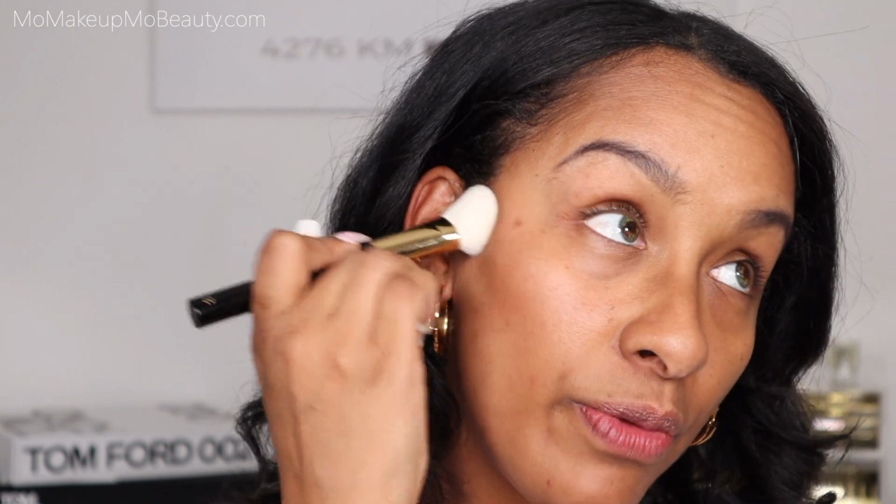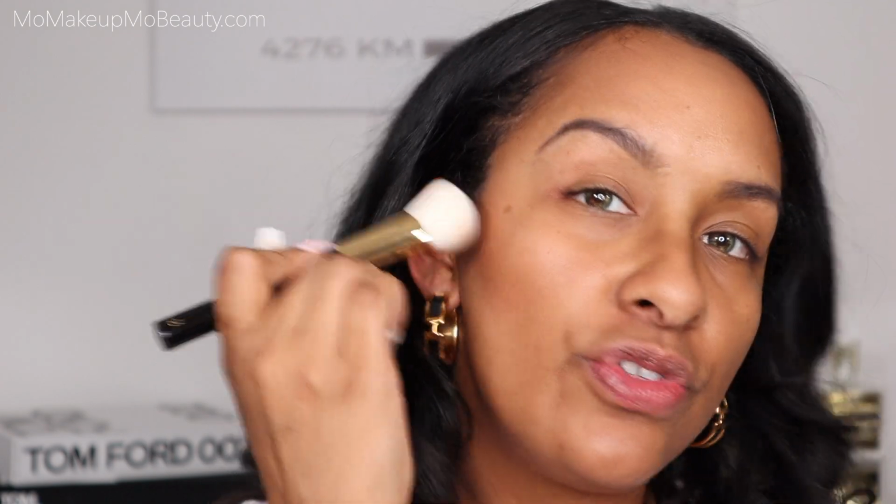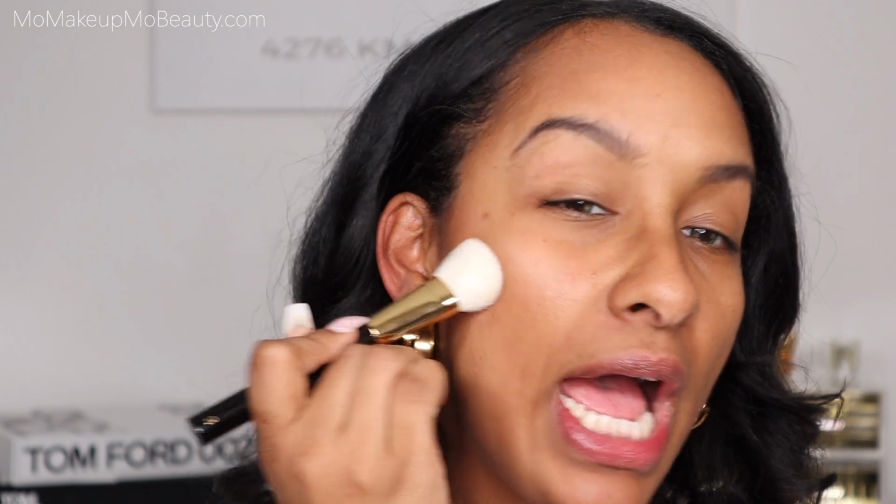Now, always remember, brushes give you the most intensity. If I used a sponge, it would be a lot lighter, more diffused. I like using the sponge to use this product on my natural everyday, no makeup days kind of thing. Or if I'm just in that mood to use a sponge. I was telling a whole story and I'm already done blending out.